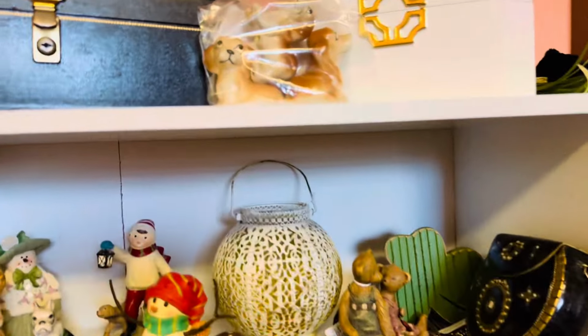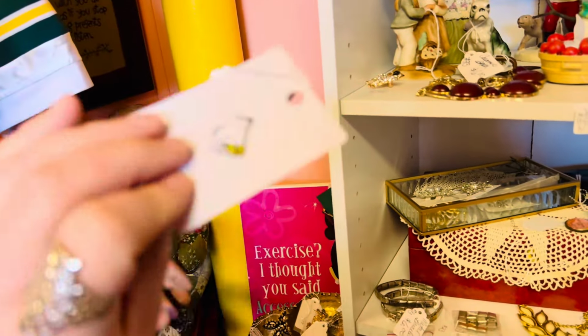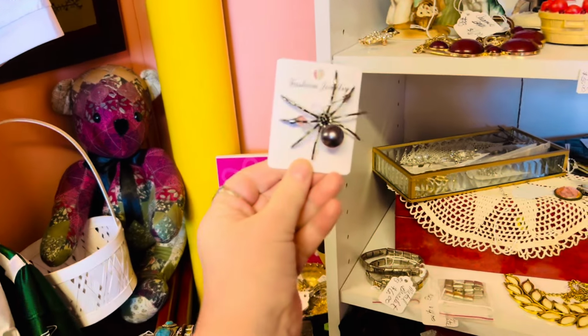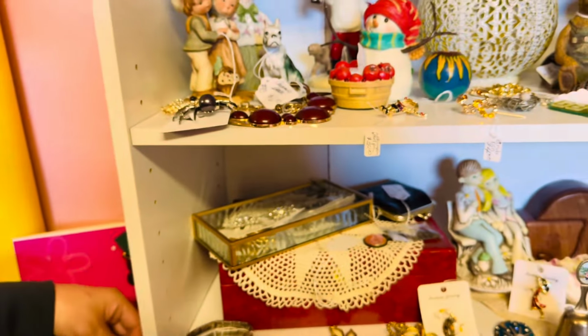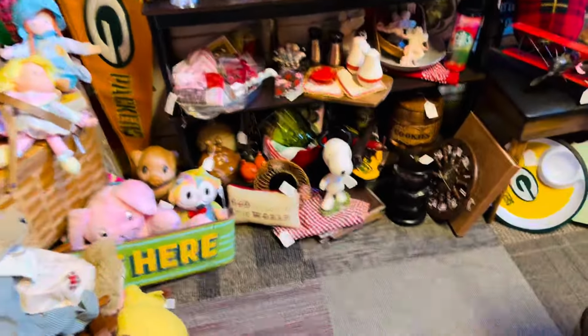Look at the puppies trapped in the little thing. Ooh, that's cool. How much is that? I didn't look yet. It's $6. That's neat. I think it's newer, but that's really cool. Let's see what kind of discounts this is. 15% in this booth. Oh, there's Snoopy down there.